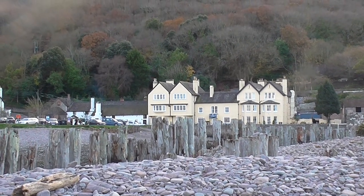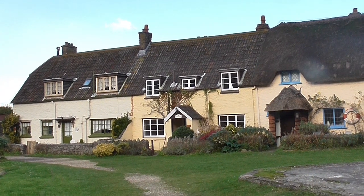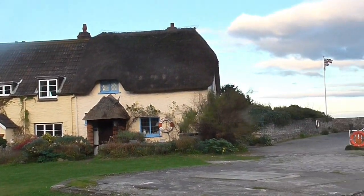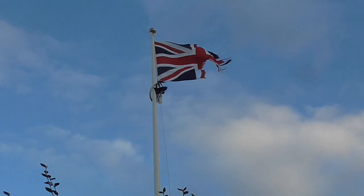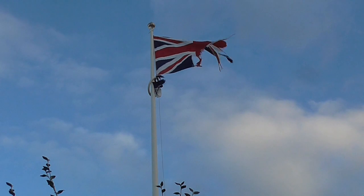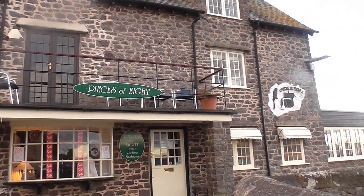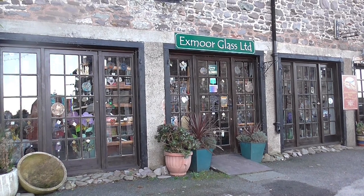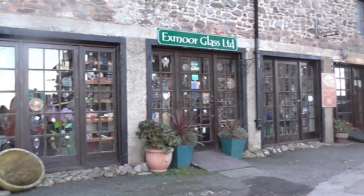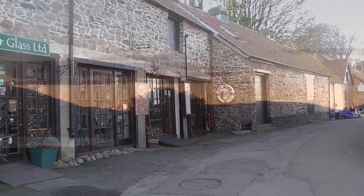It's a bit difficult because the whole of the beach is actually pebbles. There we are, some holiday cottages. And a rather sad looking flag. The end of the season, well tattered. There's a lady's clothes shop there. And this whole building is for sale, on a lease. There's more glass, there's a gift shop. But if you're into shopping, don't bother to come here because there's not a lot of shops.